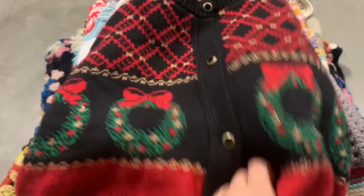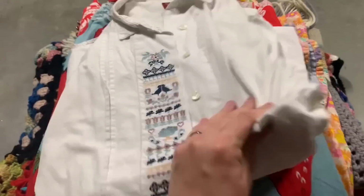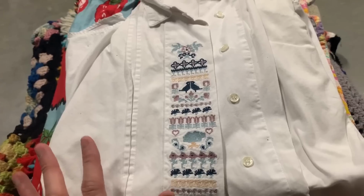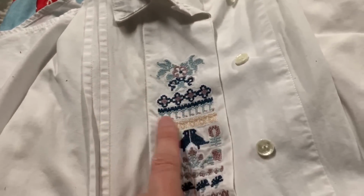I also grabbed this one that is just a vintage Christmas cardigan. These usually sell for me around the $35 mark. This one unfortunately has a spot that I'm going to have to work on getting out, but other than that, again, vintage, but I absolutely loved all of this.